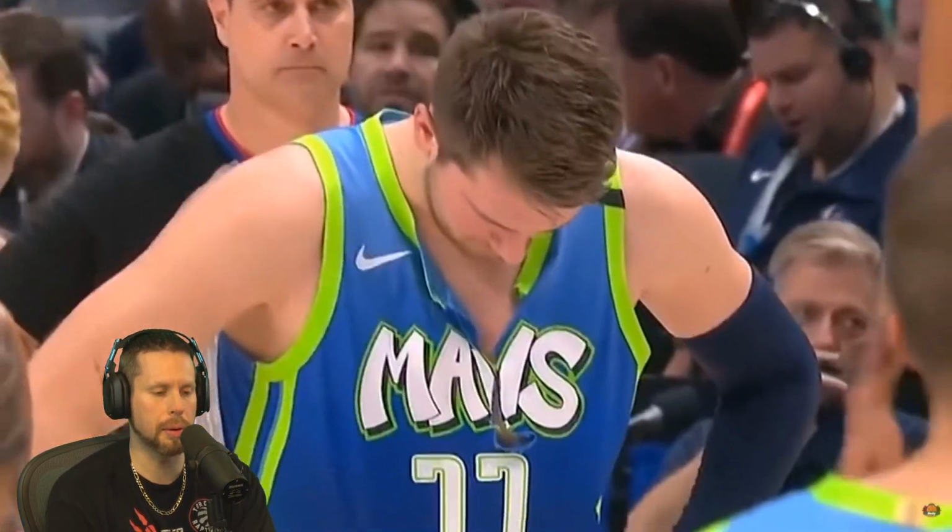Their designs have always been pretty standard and conservative. I think that's a good-looking jersey. And then this comes out of left field. I don't mind that one.